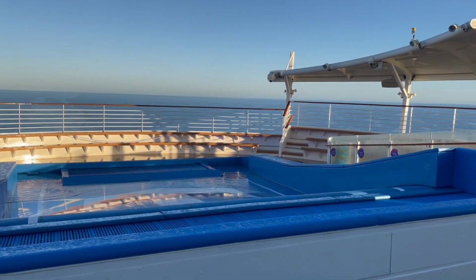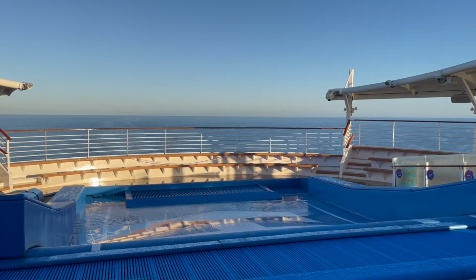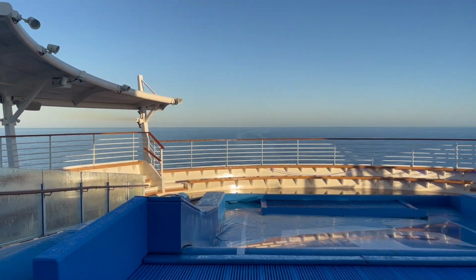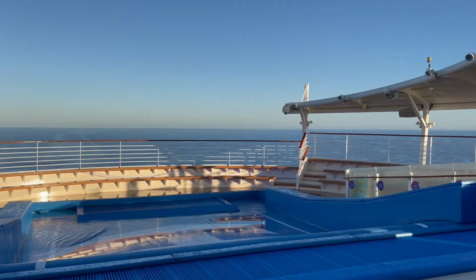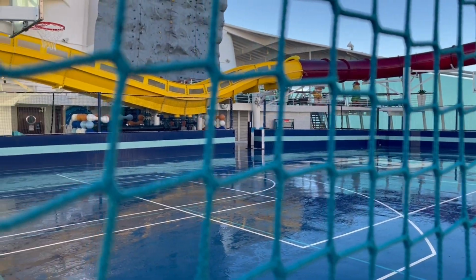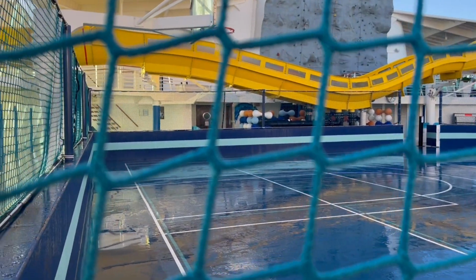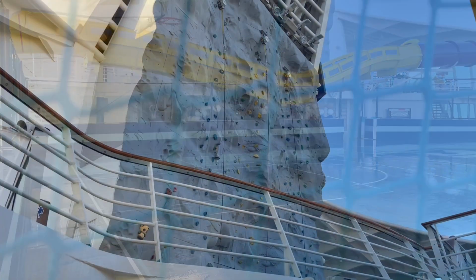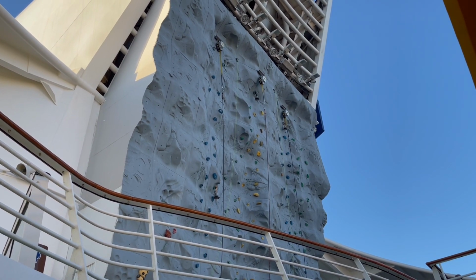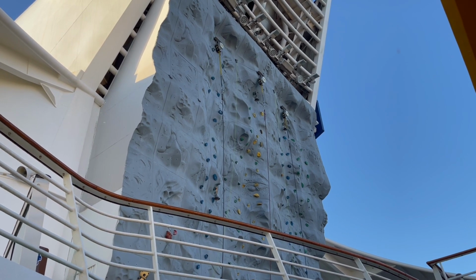And then here is, of course, FlowRider. We had a super great time on FlowRider. I did not do it, but my husband and daughter, of course, tried it. They were boogie boarding on it. Get there early so you don't have to share it, because if it gets too busy, they put a blow up thing in the middle and separate it. So the earlier, the better. And of course, the rock climbing is there as well. This ship has the ice skating, the rock climbing, the miniature golf, which I'll show.